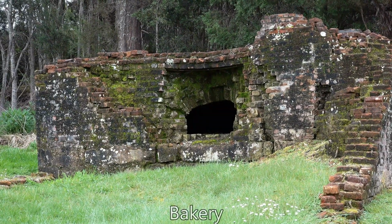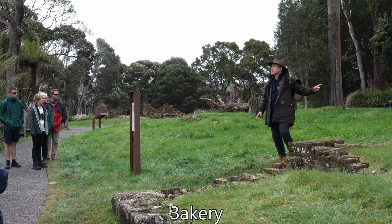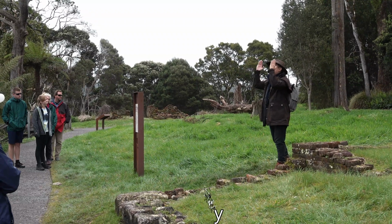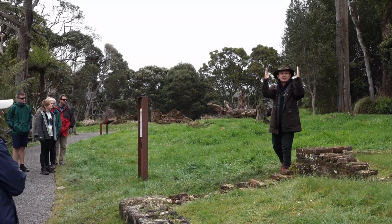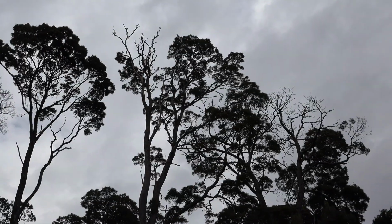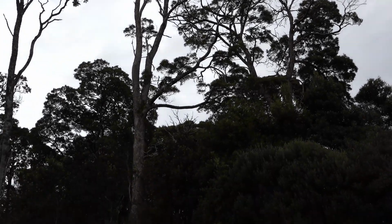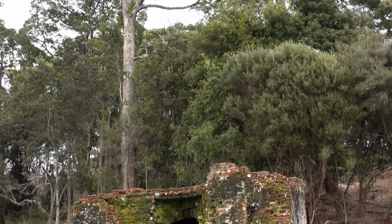Up to 400 loaves of bread were baked in these ovens daily. An unusual ingredient in the bread was vinegar. This was added to ensure the bread went mouldy within 2 days, which made it unsuitable for any convicts planning to use it as provision for escape. For the same reason, hardtack was never provided to the convicts.